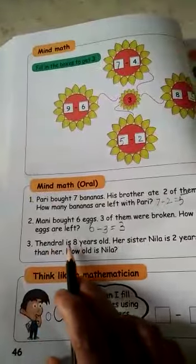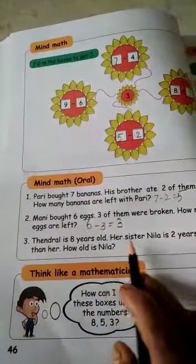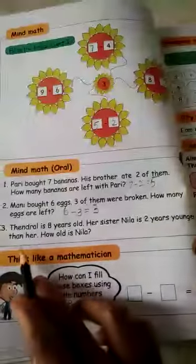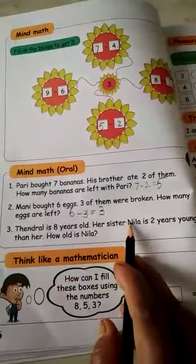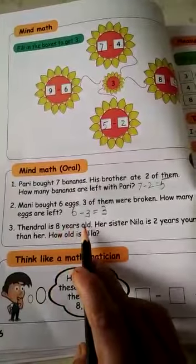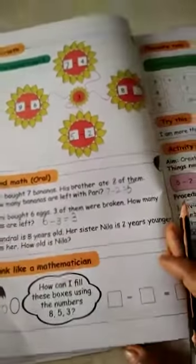Next. Tendal is 8 years old. Her sister Nila is 2 years younger than her. How old is Nila? Tendal is 8 years old. Her sister Nila is 2 years younger.